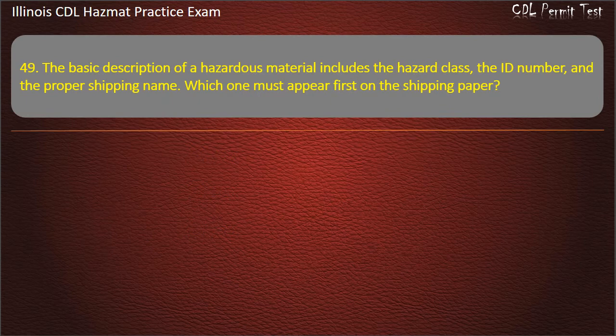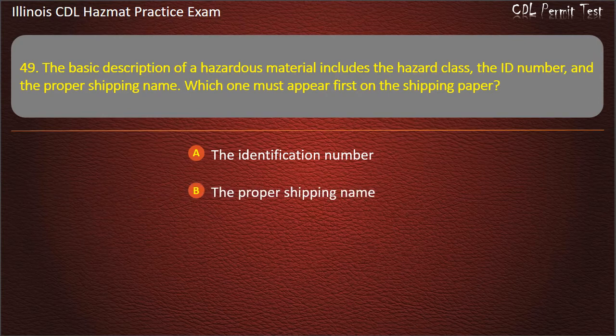Question 49. The basic description of a hazardous material includes the hazard class, the ID number, and the proper shipping name. Which one must appear first on the shipping paper? The identification number. The proper shipping name. The hazard class. Answer. The proper shipping name.